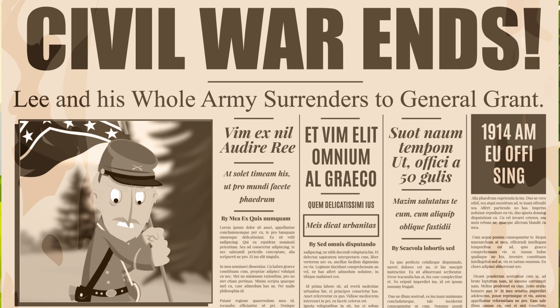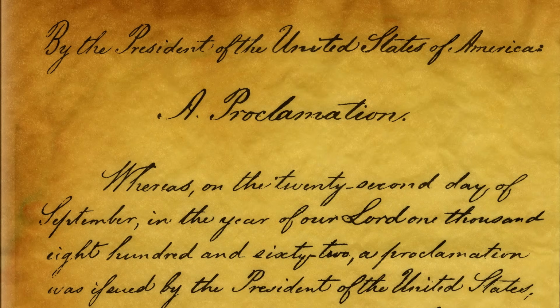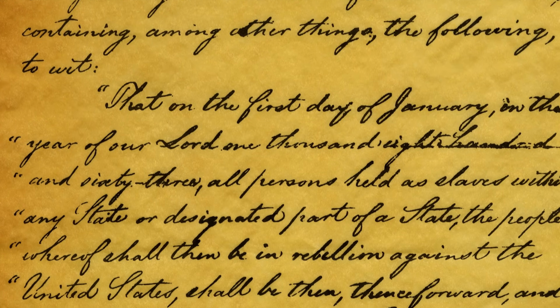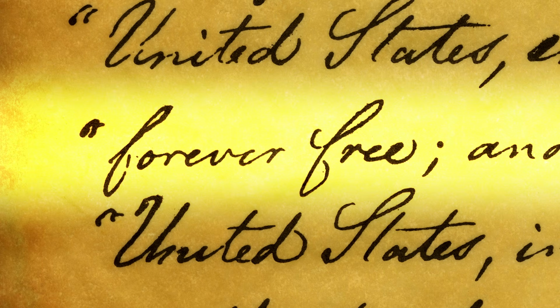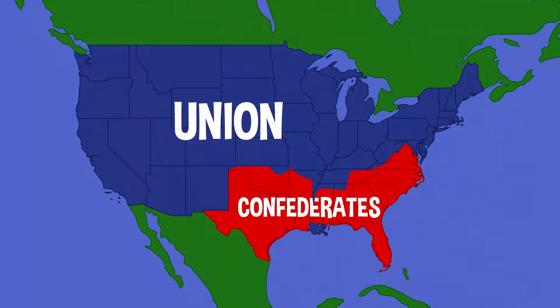This was a full 2 months after the Civil War ended, and 2.5 years after the Emancipation Proclamation was signed. This executive order was issued by President Lincoln on January 1st, 1863. It stated that all enslaved people in Confederate states that were rebelling against the United States, quote, "shall be then, thenceforward, and forever free." This freed all slaves across the country. On paper, at least.